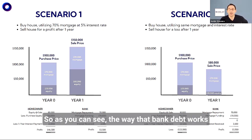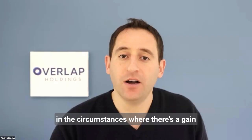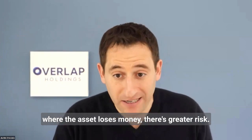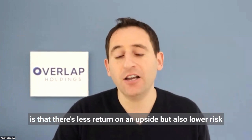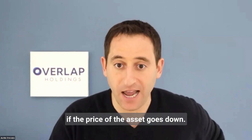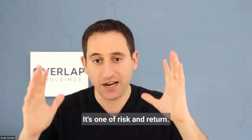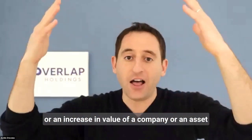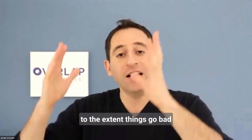So as you can see, the way that bank debt works, or a mortgage works in this case, is it's less reward in the circumstances where there's a gain, but in the circumstances where the asset loses money, there's greater risk for equity. On the other hand, the way that the bank debt works is that there's less return on an upside, but also lower risk if the price of the asset goes down. This is the essential concept and relationship between debt and equity. It's one of risk and return. Debt does not get to share in the upside of a sale or an increase in value of a company or an asset, but they are the first people who get paid to the extent things go bad.